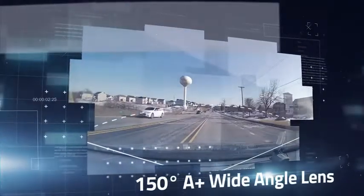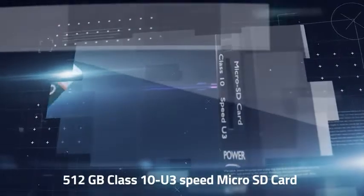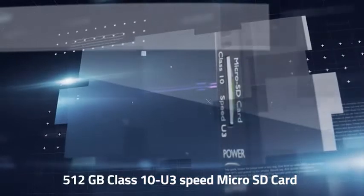150-degree A+ wide-angle lens, G sensors, loop cycle recording, emergency video lock, time-lapse video, slow-motion video, and ensures an extended storage capacity by supporting up to 512 gigabytes Class 10 U3 speed microSD card, which is the highest in the industry.